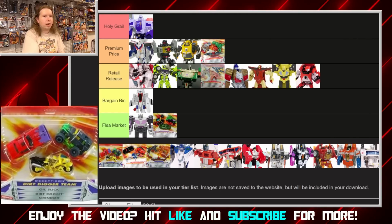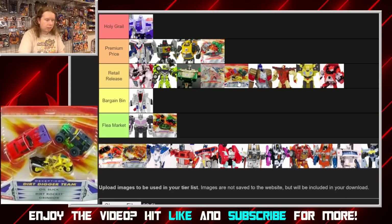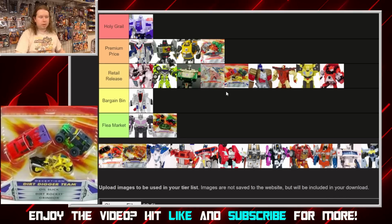Grindor, the monster truck, is actually fairly decent. I actually like him a lot. The team is held down by Dirt Rocket, who is another one that's a little bit awkward. Being a motorcycle is going to do that at that size. But he gets a little bit weird. I don't think it's enough to detract the team completely, though. I think I like the Clear Skies a little bit better, but I am going to put him in the middle of the retail release.